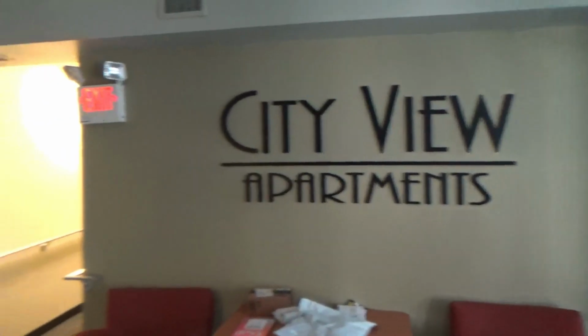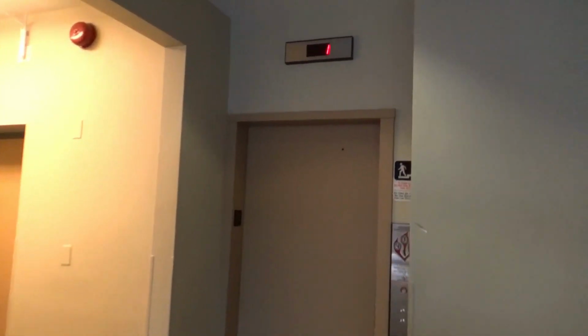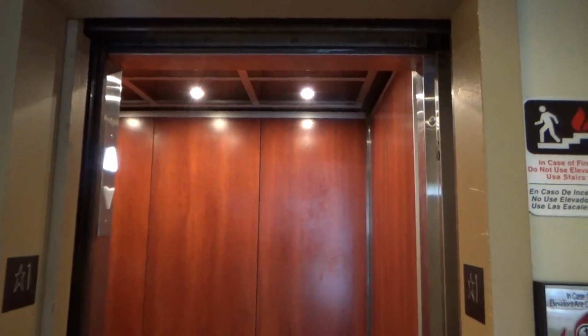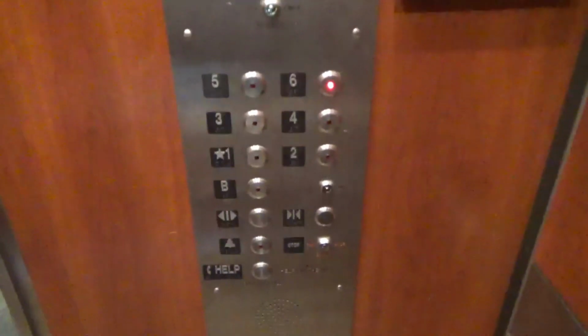So we're here at the CDV apartment building here at Lancaster, and we have an old elevator here that's been modded with innovation. Check this out. This was originally an old General elevator from the early 1960s. Take up to 6.